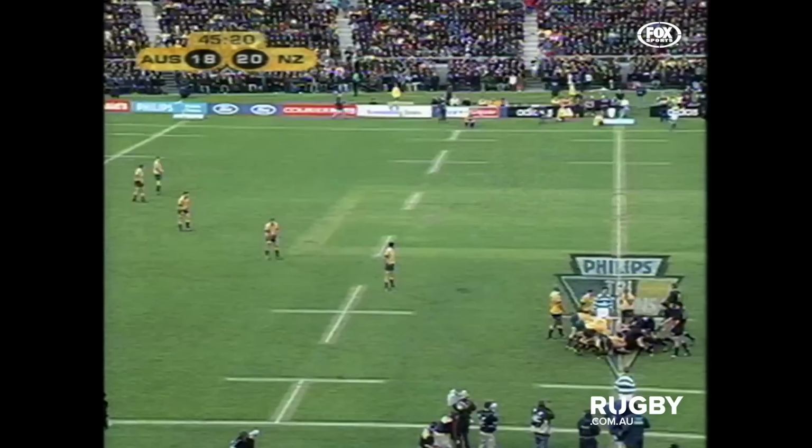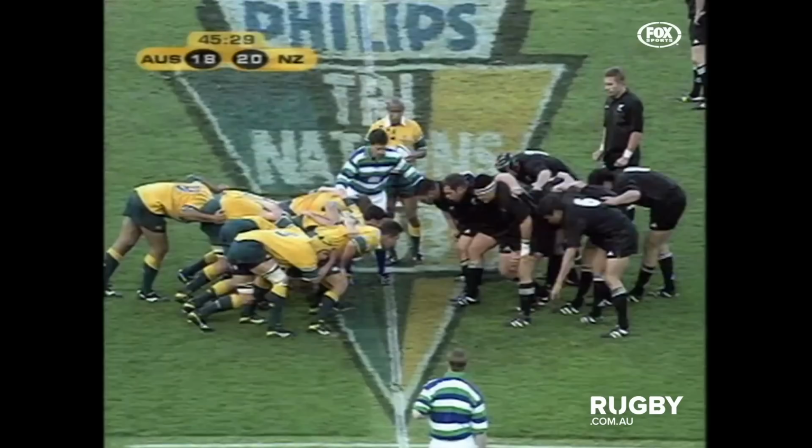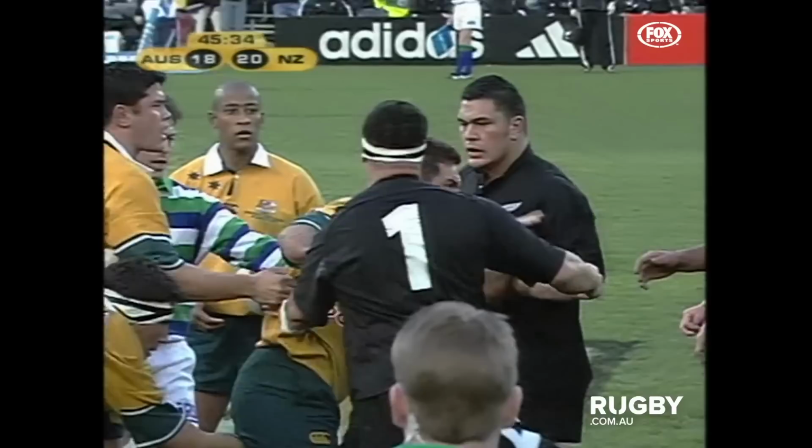But such is the ability of the Australian defence to gather around where the ball is, New Zealand is forced to be really creative and quite complex.